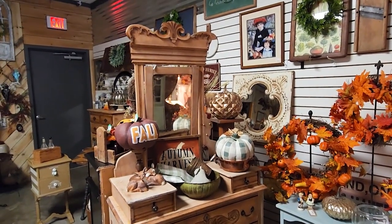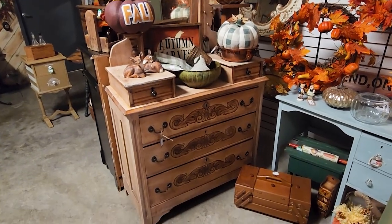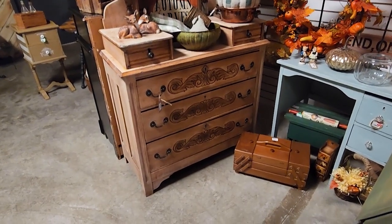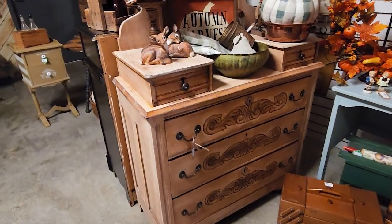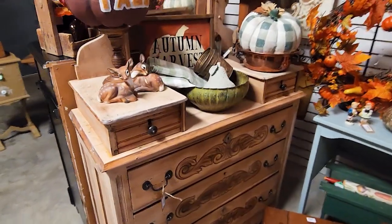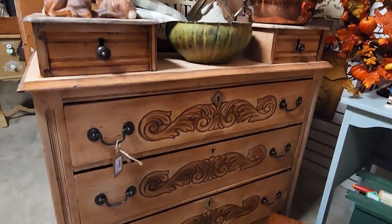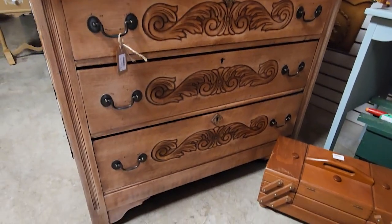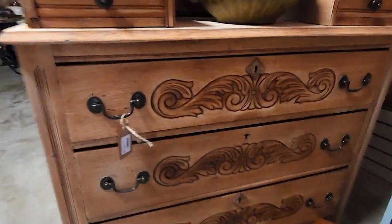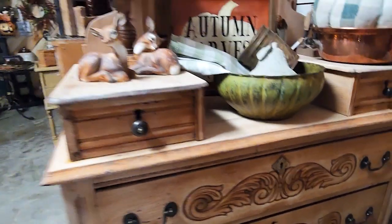And then over here, my mom refinished this beautiful dresser. We're doing a few pieces lately that are just like stripped down wood, just very much like appreciating the natural character of the wood pieces. And those have been selling really well for us. So we're going to keep that up as long as that is still popular. She's asking $290 for this. It has the original hardware.